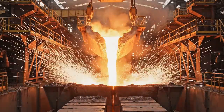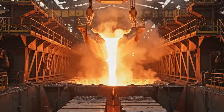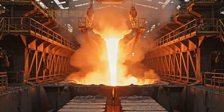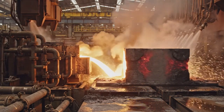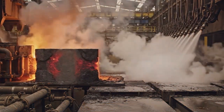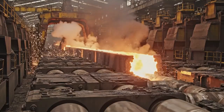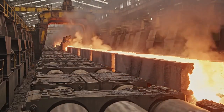Molten steel is carefully poured into the casting machine, starting its journey towards solid form. Water-cooled molds begin to shape and solidify the steel while keeping its core molten for perfect billets. The billets are drawn continuously, emerging from the casting machine as strong, uniform blocks.